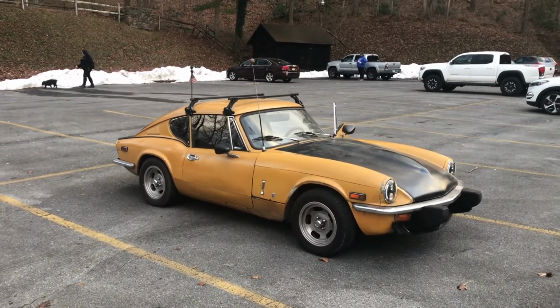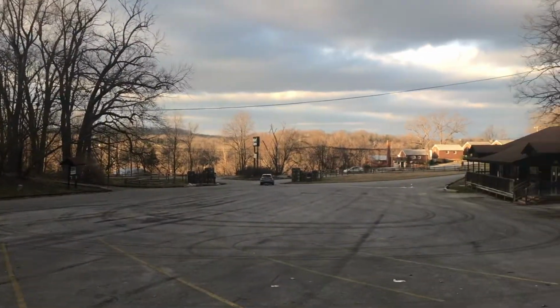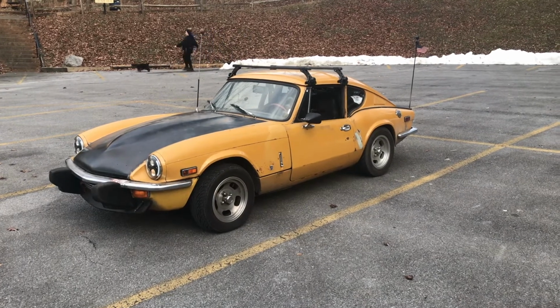Well, just took a tour of Skyline Caverns and that was great. All these caverns must have something specifically unique about them. Man, this car is a champ.